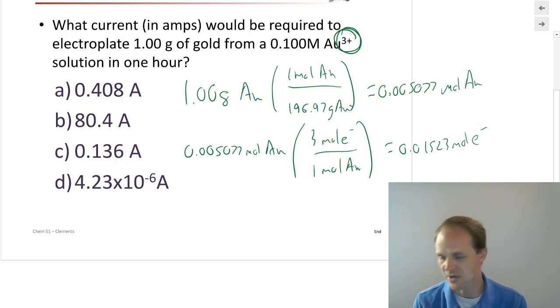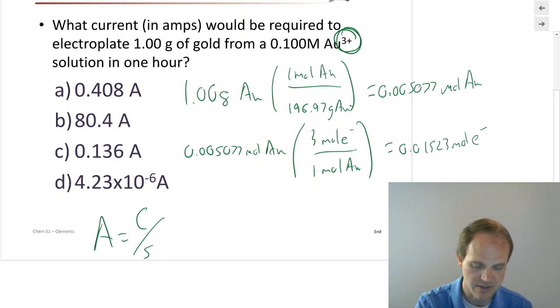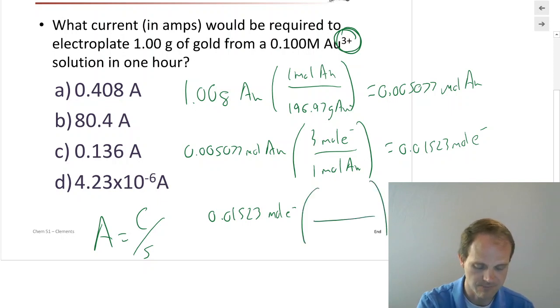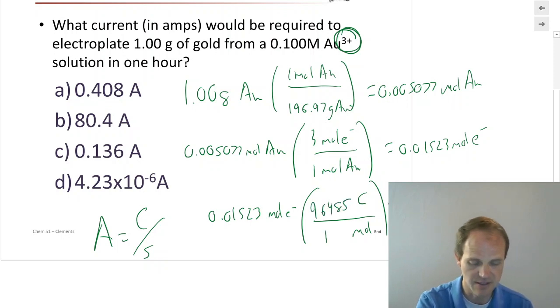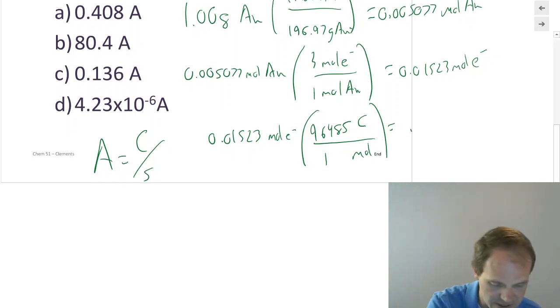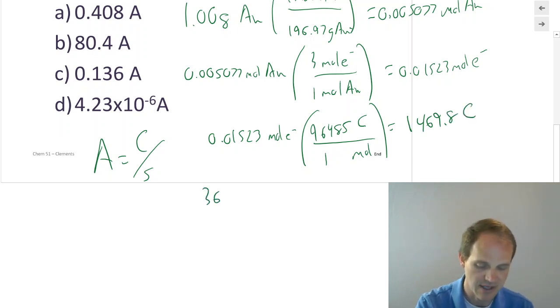So I'm closer now. I've got moles of electrons. But I want coulombs, right? An amp is a coulomb per second. How do I relate moles of electrons to coulombs? Coulombs per mole. What thing has coulombs per mole? Oh yeah, 96,485, Faraday's constant. And so I get my coulombs over here, which is going to be 1469.8 coulombs.